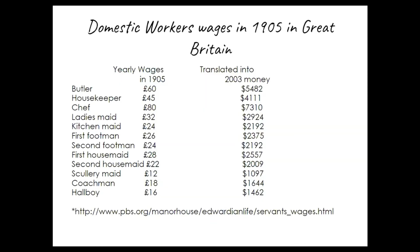So wages, I did an inflation calculation for, I just picked a random year of 2003. And I had to convert from euros to American money. But so this is the yearly wages of what a domestic worker would get in Great Britain. So it would add up, in today's money, to a total of $1,000 to $2,000 that they would be getting in a year.